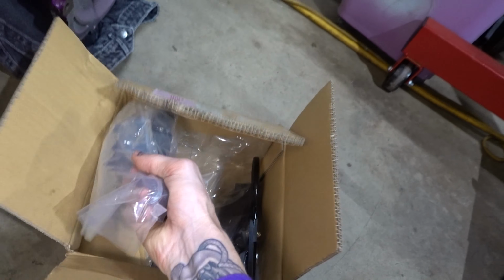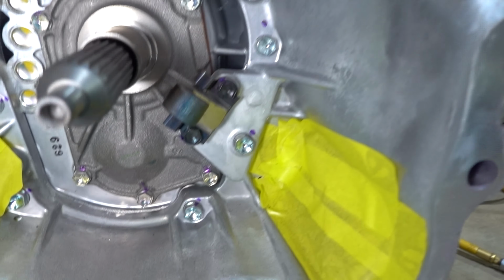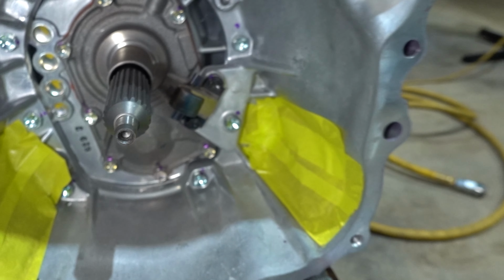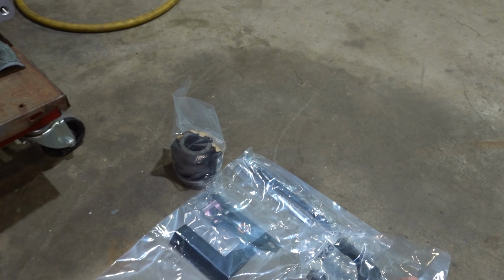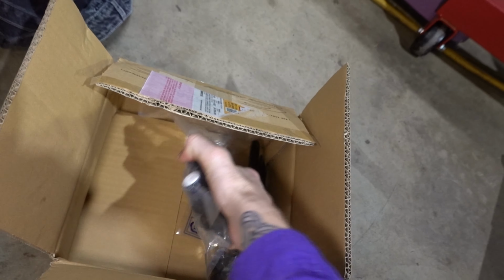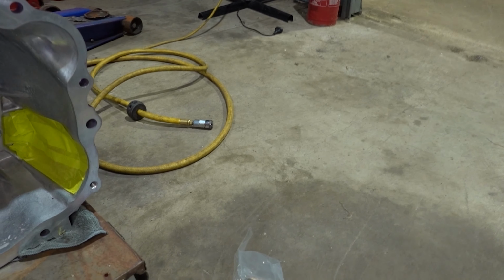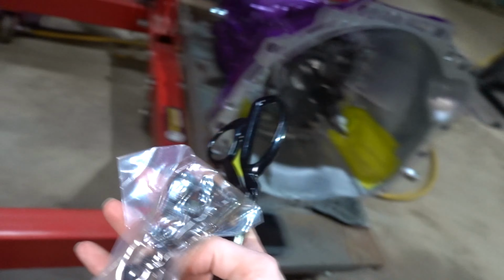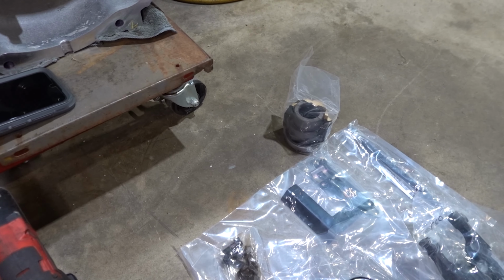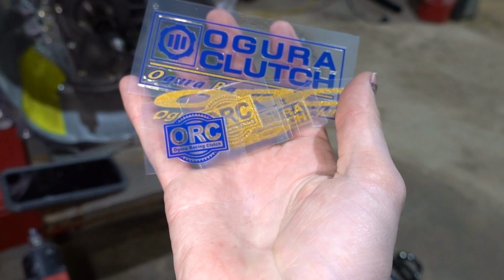Got our bearing. Got our fork. Brand new fork. So this guy here will replace this guy in here. So we're gonna undo this and then put that little dude in there, but we'll get to that. Let's go through what we've got in this box. Comes with a slave and a bracket setup for the conversion. Comes with everything you need to do this conversion, which is really convenient and awesome. And I've got some fly bolts. And some stickers. Hell yeah.